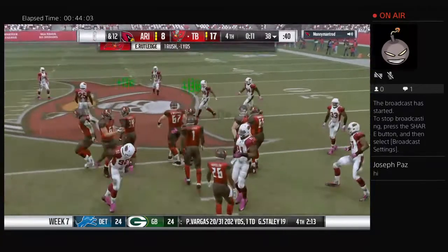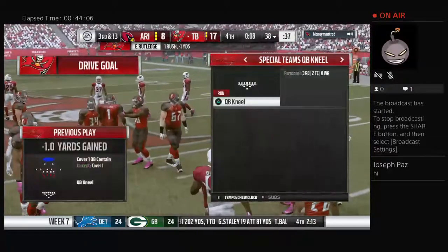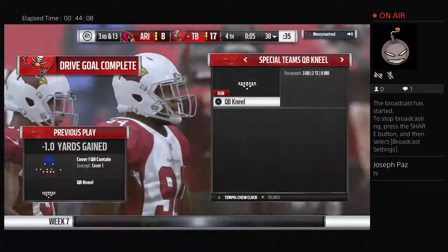Defense still with 3 timeouts. We'll see if they want to use them here as the kneel down comes. They'll lose a yard, and it brings up 3rd.